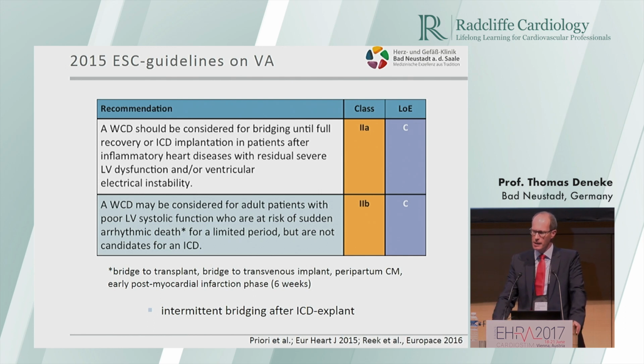And there are 2 recommendations, a class 2A recommendation for patients with myocarditis and LV dysfunction who are thought to recover, and the second 2B indication for patients with poor LV function who have a temporarily increased risk of arrhythmic death risk. And this for a limited period, and this may be bridge to transplant, bridge to ICD implant, peripartum cardiomyopathy, or early post-myocardial infarction phase. In addition, as we've already heard, one of the key indications is actually bridging after ICD explant. So these are the patients who have the highest incidences of ventricular arrhythmia during this period, and so they may be protected by the defibrillator.